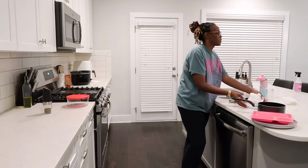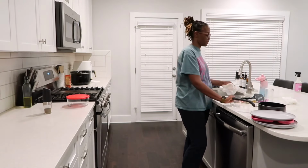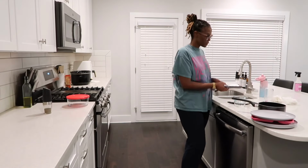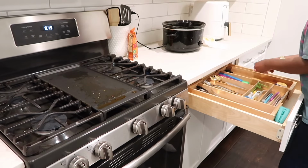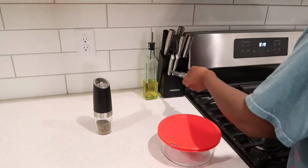So next I'm going to go ahead and wipe down all the dishes that I just recently cleaned, and then we're going to go ahead and put them back where they go, and then we're going to work on just continuing to clean the countertop off. We're going to of course wipe the countertops down, and then we are going to end with vacuuming this space as well.